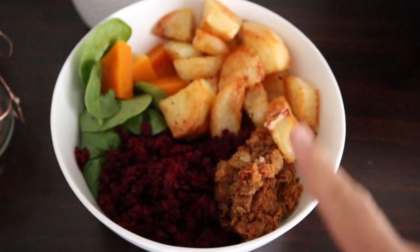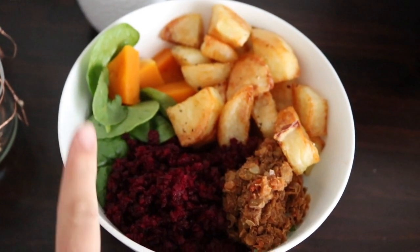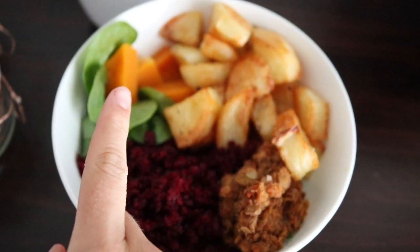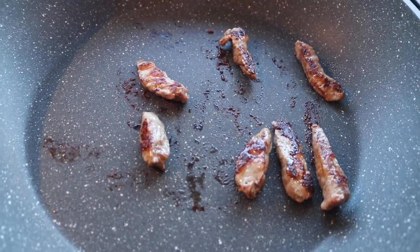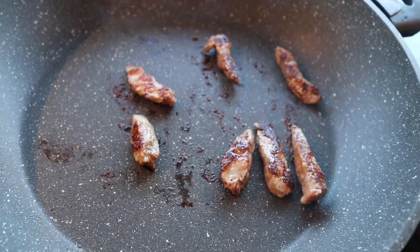Got some lentils, some homemade potato chips, some beetroot, some spinach, and some boiled pumpkin. And I've just got my steak cooking here on the side to have my red meat for the day.